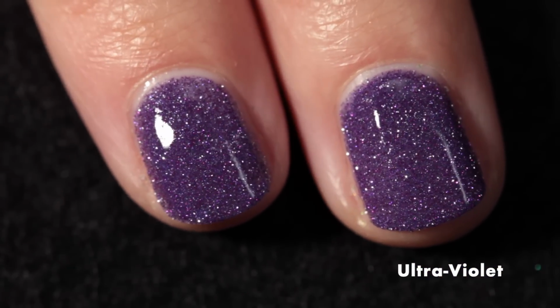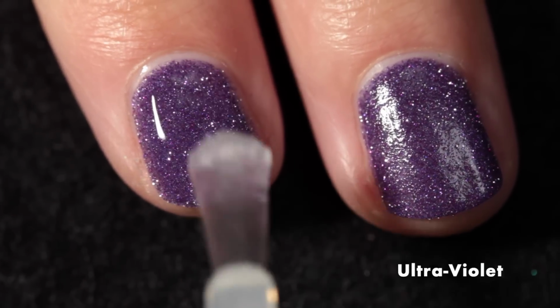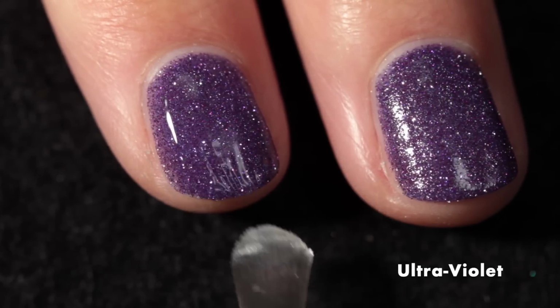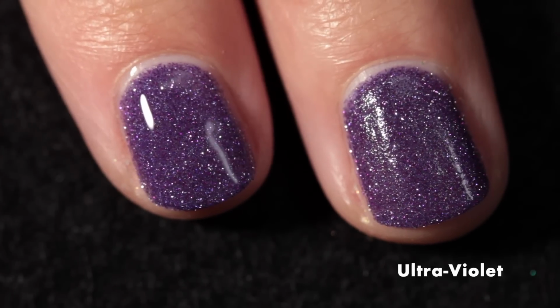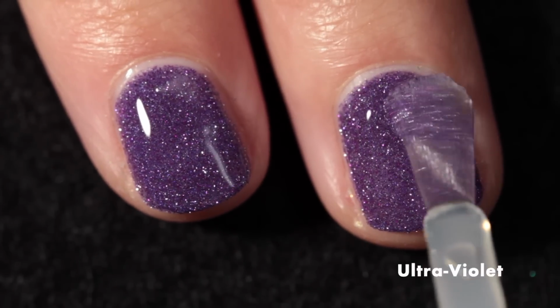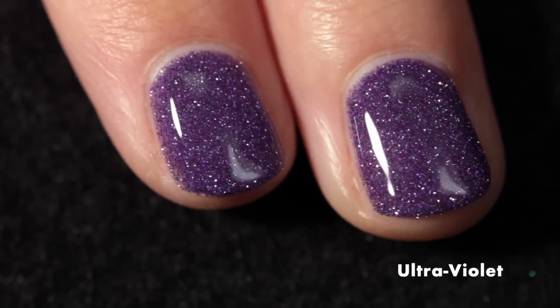It'll be a little difficult to remove, not impossible, but I will recommend a glitter top coat and then a quick dry top coat over that. I didn't want to bore you with it, so I'm just showing 1 layer of top coat, but if you're planning on wearing this, it is very thirsty, so you'll want the 2 layers of top coat.